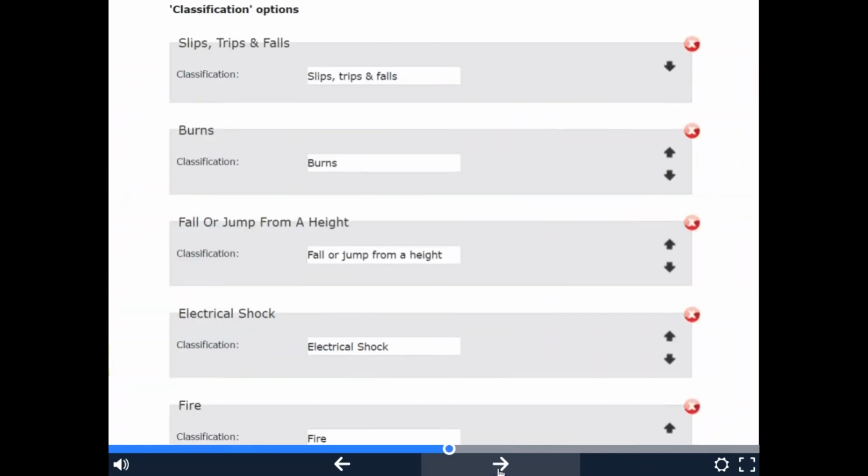Now, those classifications can be adjusted or amended at any time by one of your top-level users, enabling you to keep the language of your software at the most up-to-date within your own organization without additional costs or potential delays for configuration.